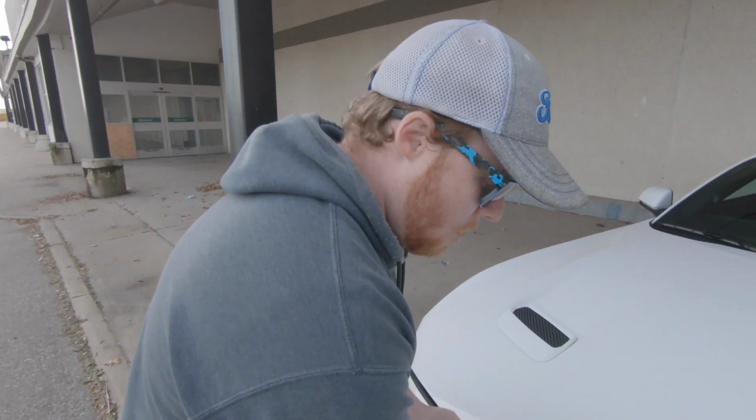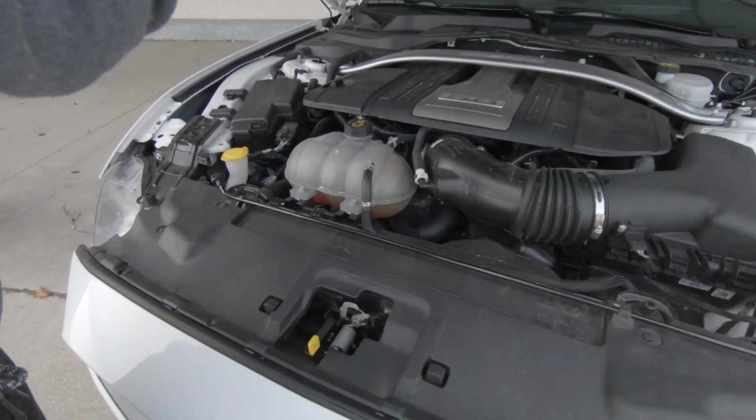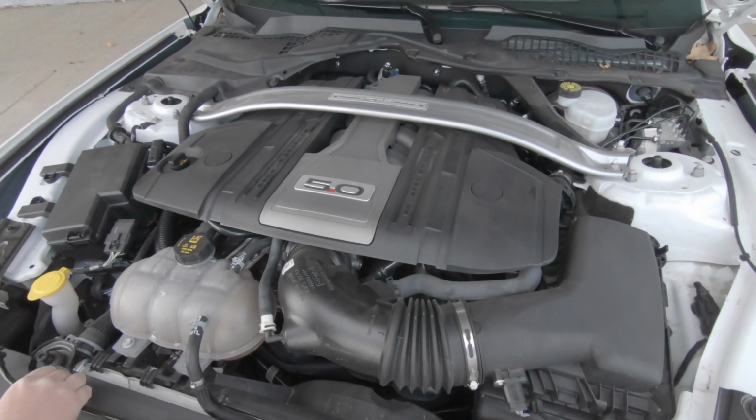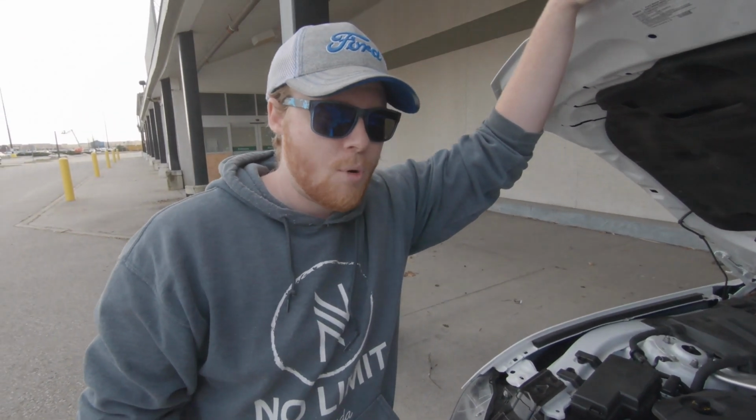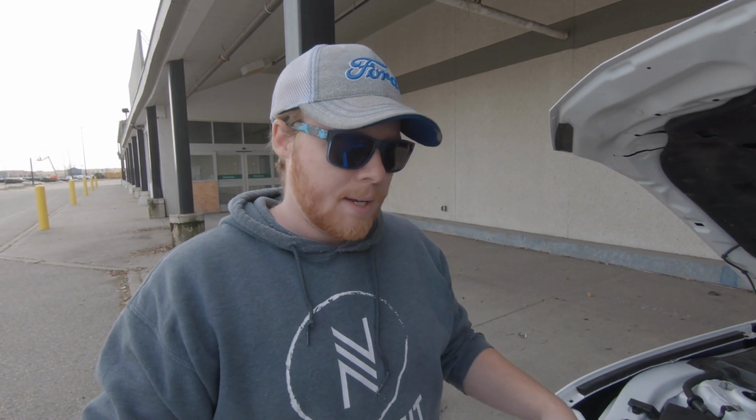Definitely on to number two is the power from stock. Like, I'm amazed at this thing with the 5-liter engine. No turbo, no nothing, just naturally aspirated. It kicks out 460 horsepower with 410 or 420 pounds of torque. That's a crazy amount of delivery. Like, I was surprised when I first got in it. I didn't expect the way it ran, and it actually pushed you back into the seat.